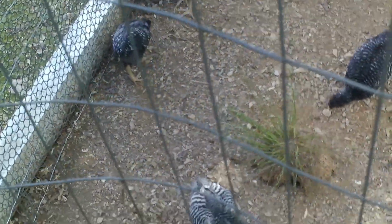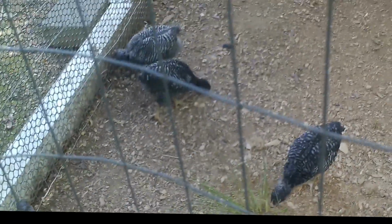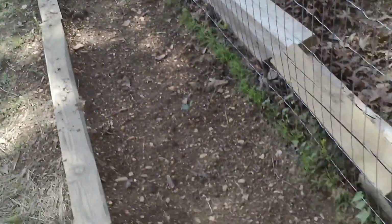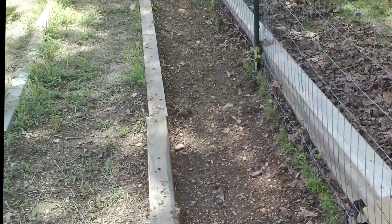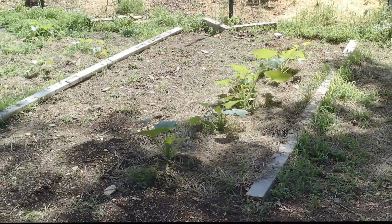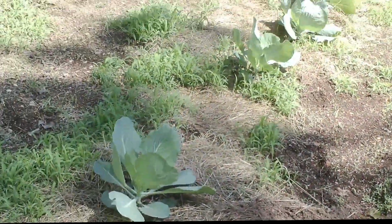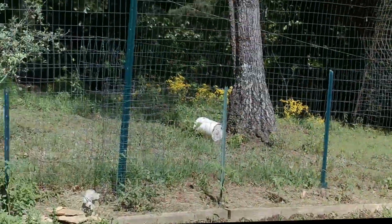Well, I'm going to go show you the garden. It's kind of out of control. My husband's been really ill and not feeling well lately, so our garden's kind of out of control. Okay, here we go. We're trying to grow crowder peas. A lot of the peas are just now coming up, and not a lot have come up. That's crookneck squash. The cabbage is coming up pretty good. One plant died. You see the space there. Tomatoes are doing pretty well.